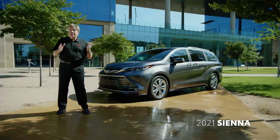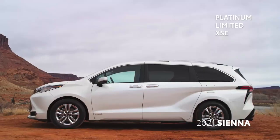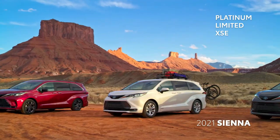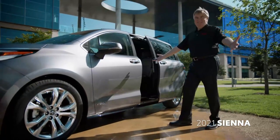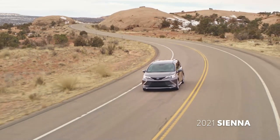This model here behind me is the top-of-the-line Platinum grade. Sienna will also be offered in a well-equipped Limited grade and our core XSE grade that puts a sporty slant on the traditional family hauler. I love these kick-open and close sliding doors. I'm telling you, that combined with the 100% hybrid powertrain, this is a game changer.